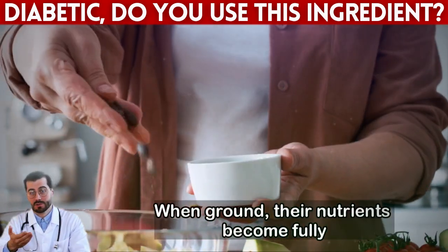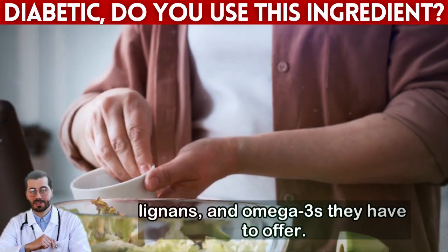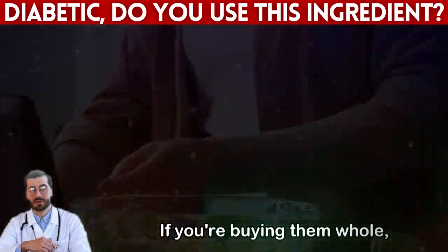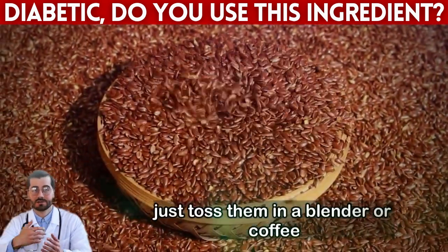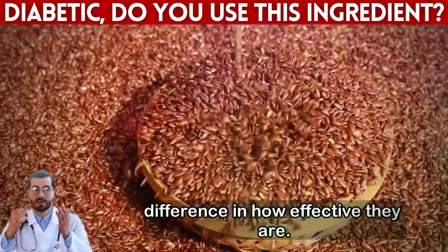When ground, their nutrients become fully available, allowing your body to absorb all the fiber, lignans, and omega-3s they have to offer. If you're buying them whole, just toss them in a blender or coffee grinder for a few seconds. It's an easy step that makes a huge difference in how effective they are.